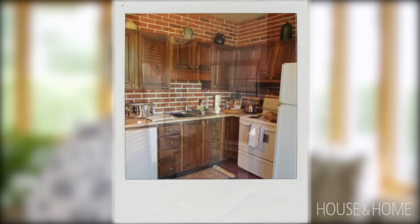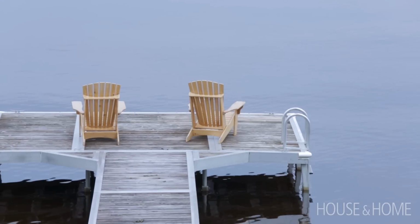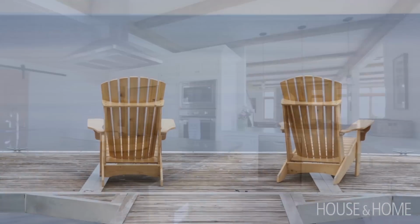The kitchen originally was this tiny little room at the back. And so we've made it so that it's open to the dining room. We've got views of the water, which was really important. There's also views of the living room with the fireplace.